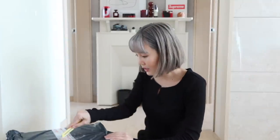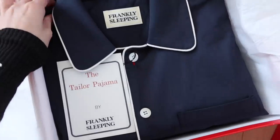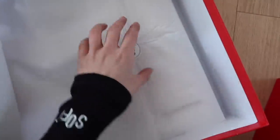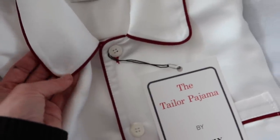Before wrapping up the vlog, I did want to open up some boxes that were just delivered to me, so let's go ahead and start with this one right here. This is from a brand called Frankly Sleep, and I believe it's loungewear. In the first box, we have some tailored PJs, a navy set, and another one in white with these red details.